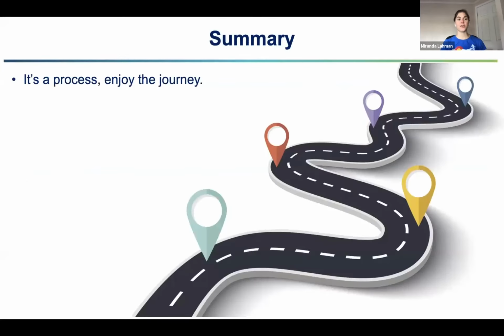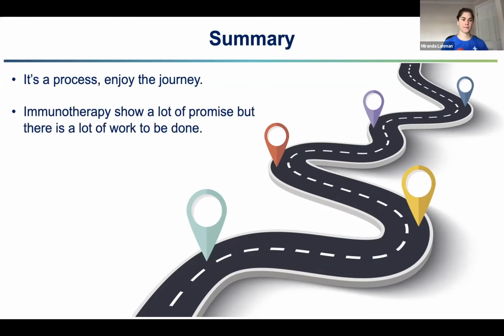So in summary, I told you about how I got here, and believe me, it's a process. You can enjoy the journey. So took lots of detours on the way, and found myself here in Seattle. Immunotherapy shows a lot of promise, but there's still a lot of work to be done. We still need to figure out how some of these things work and why some people don't respond. And this is one of the biggest things to learn from science, that you can actually learn way more from your failures often than you can from your successes. So we now know that presentation and processing of these proteins is really important in these immunotherapies. We wouldn't have known that otherwise.